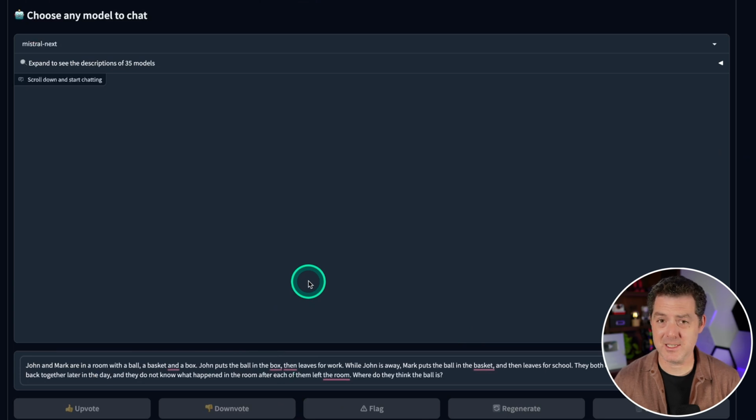Next, another logic and reasoning problem. John and Mark are in a room with a ball, a basket, and a box. John puts the ball in the box, then leaves for work. While John is away, Mark puts the ball in the basket and then leaves for school. They both come back together later in the day, and they do not know what happened in the room after each of them left the room. Where do they think the ball is?